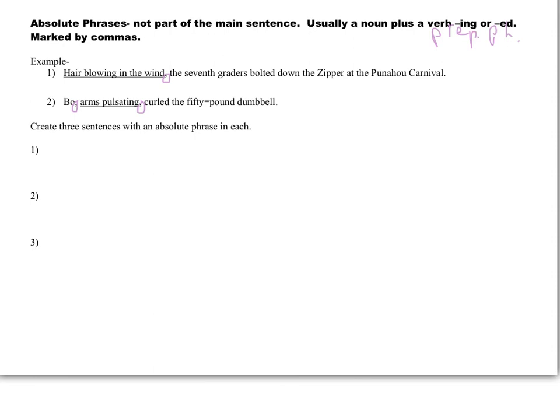Now it's your turn. Create 3 sentences with an absolute phrase in each sentence. Go ahead and do that.